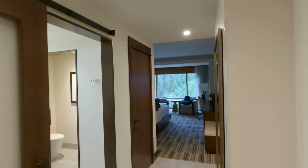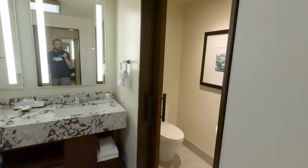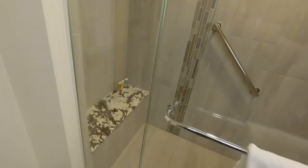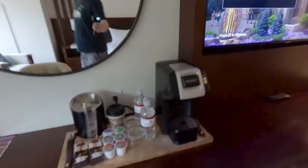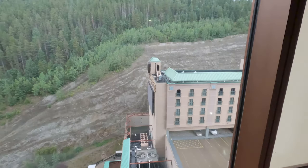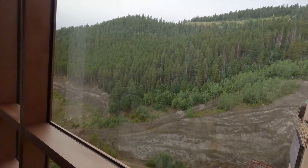So this is the Monarch Casino and Resort. It's pretty darn nice, especially for the price. Oh wow, you can even take a seat down in the shower. Sounds fun. There's the toilet. Hello. Nice looking bed, nice big TV, got a Keurig, we like that. Check out the view, I see another casino over there, and then the mountain, very nice.